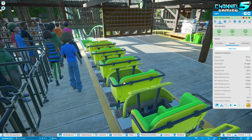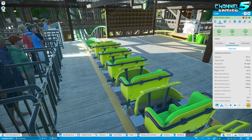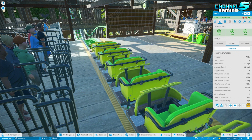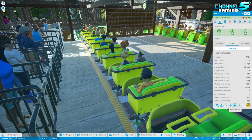All right, first up, we're going Lime. It's Lemon and Lime, but we're starting with the Lime because it is the wooden coaster after all. We have 76 seconds in duration. The track length is 715 meters, max speeds of 50 miles per hour. G-forces are looking good. 6 total airtime counts and 4 seconds of airtime duration. Let's get right on this.